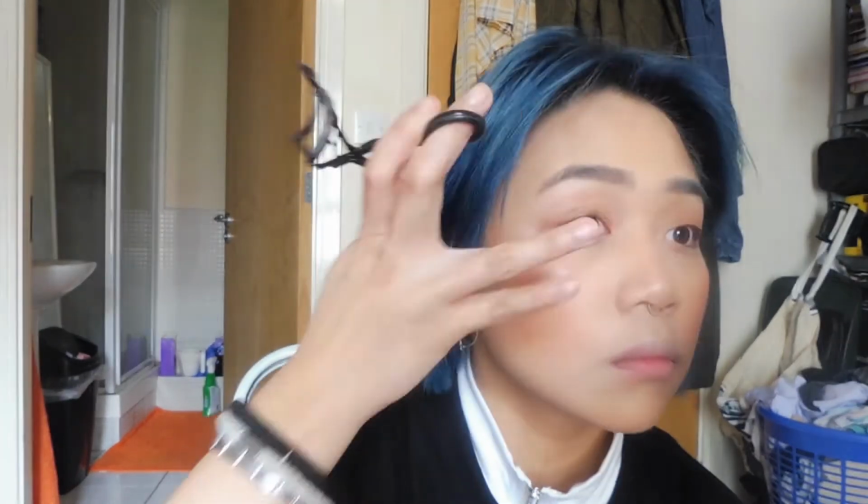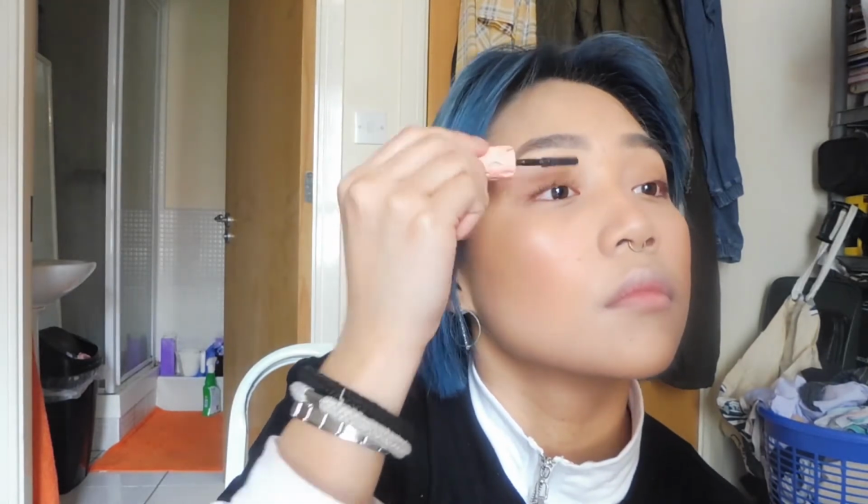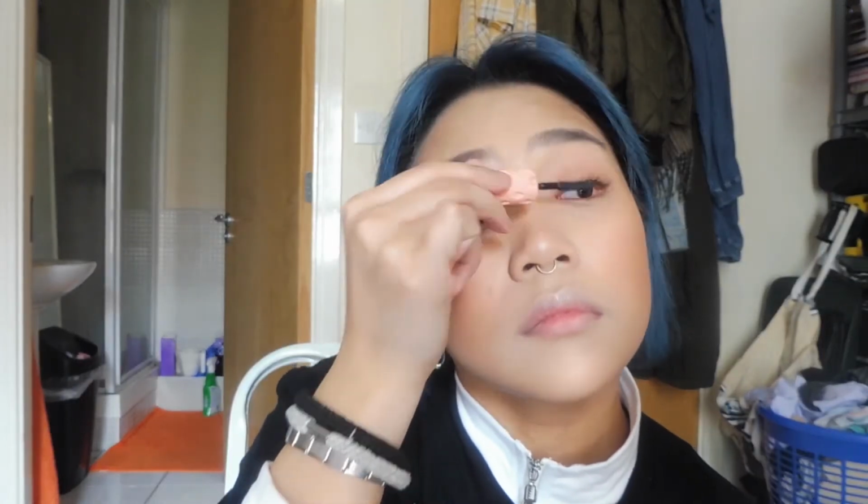Obviously I'm just going to curl my lashes and go in with my favorite, the Benefit Roller Lash. I got the travel size. Just going to curl my lashes. Okay, so I'm just gonna finish off the lips with my Huda Beauty Liquid Matte in Trendsetter.